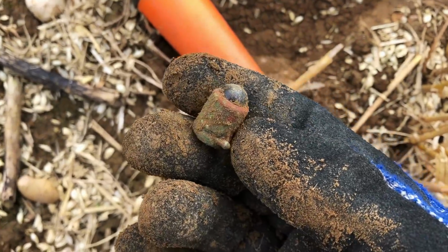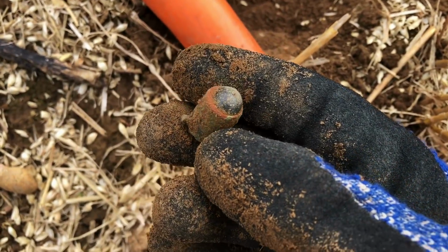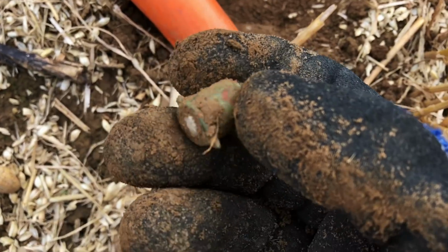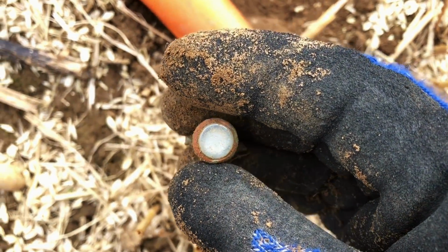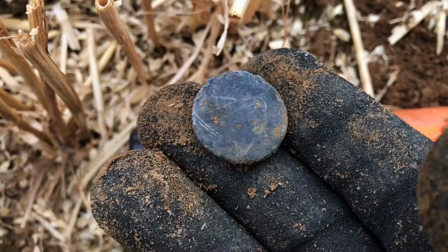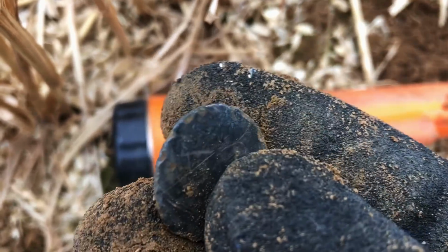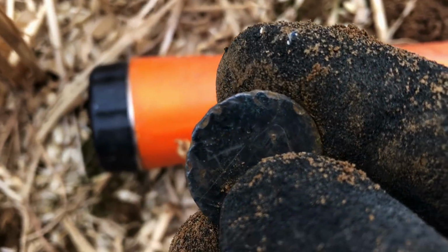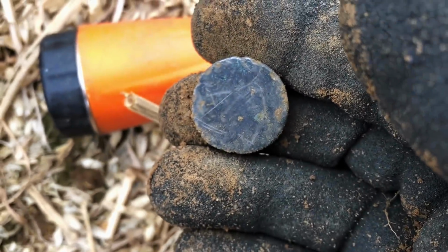Oh, look at that. It's a teeny tiny spaceship. It's an actual miniature spaceship. Best find ever. That's quite a nice ornate button there. It's got nice features around the side there, can you see? Ah, yeah, quite happy with that.